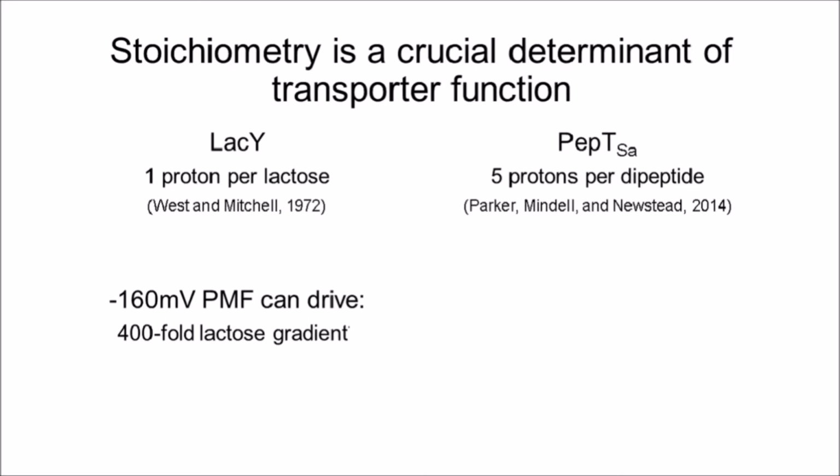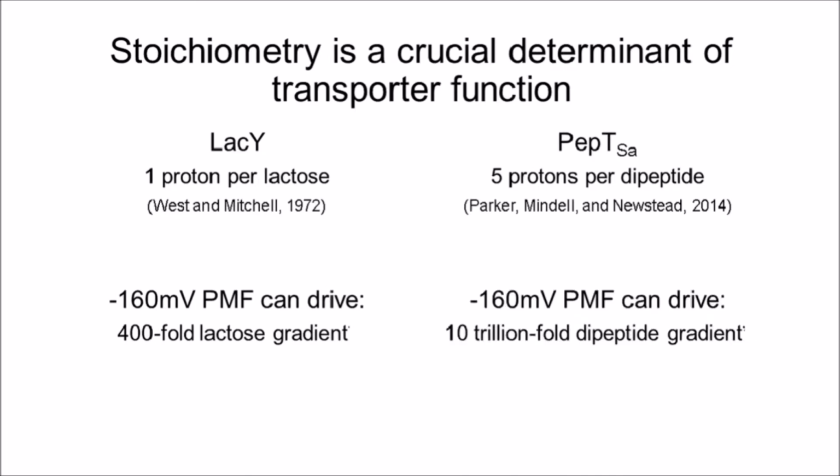In contrast, the protein PepT from Streptococcus aureus can couple 5 protons to dipeptide transport. So this means that under a physiological proton motive force, you can get a 10 trillion-fold dipeptide gradient. Now, these numbers assume tight coupling, and that is not always the case for transporters.